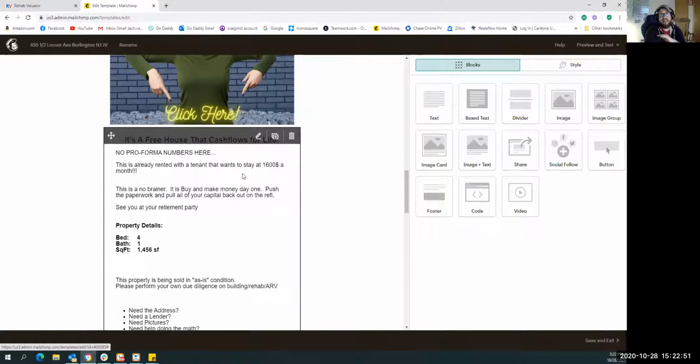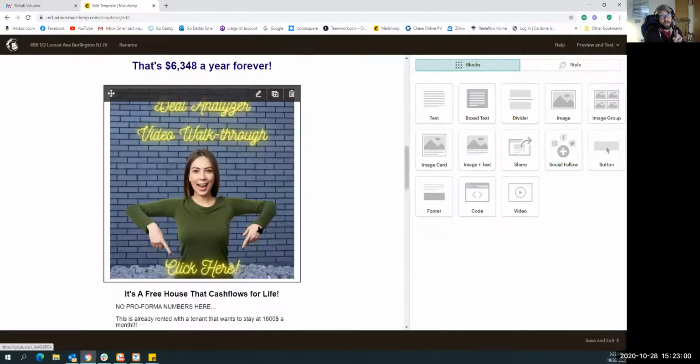Oh, and by the way, they pay everything, all utilities and the water bill. The only thing you pay are your taxes and your insurance on this. So that's why this one's a little bit higher than some others.